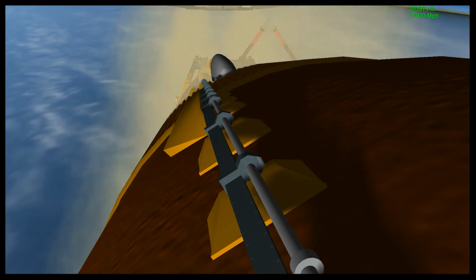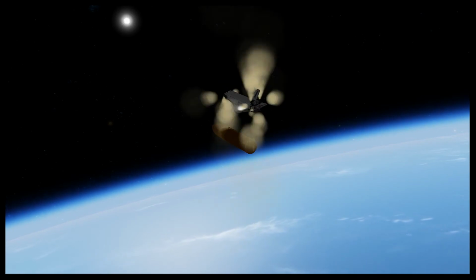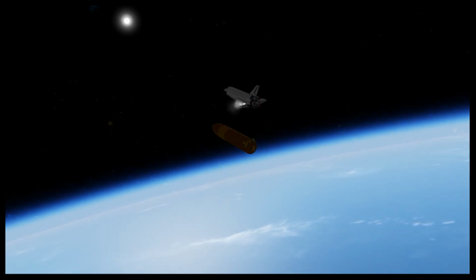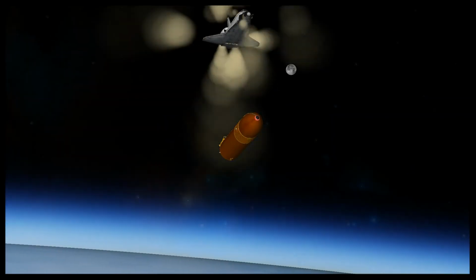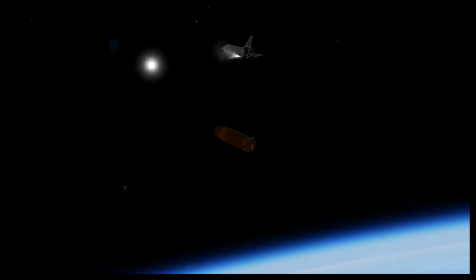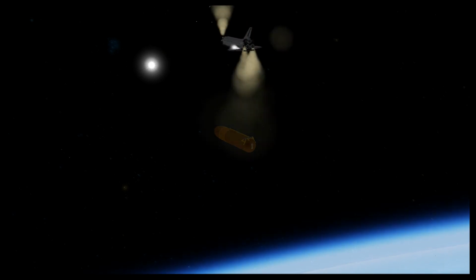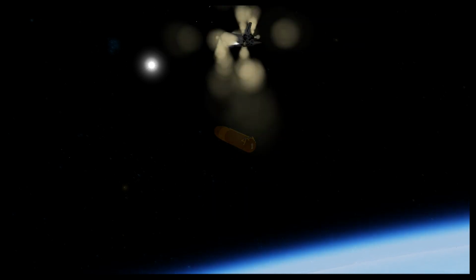And separation from the external tank. Endeavour's Commander Mark Kelly now firing the thruster jets to position the orbiter for photography of the external tank. See a nominal MECO. You can see on your screen, on the left screen, we have main engine cutoff and stage separation. On your right screen is the second stage engine lighting up, glowing bright red there.